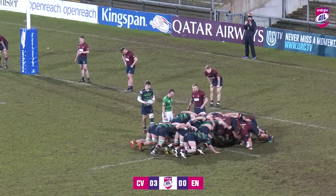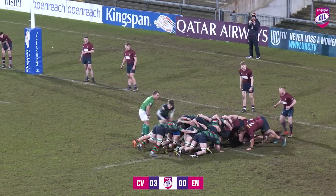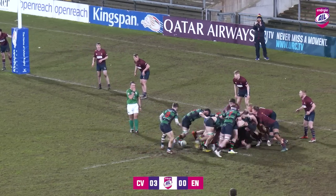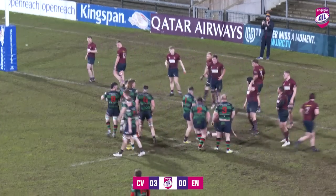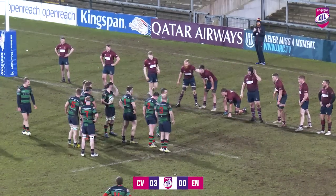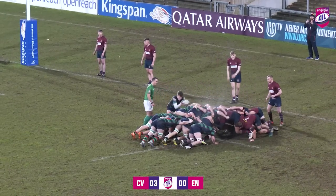Second Clogher Valley scrum of the afternoon, and it was Enniskillen who got the nudge on them the last time. They'll be keen to not let that happen again, and here goes the power now. And again, it's going to be a penalty. Now, you wouldn't put your mortgage on them just opting for another scrum, would you? So here we go again.